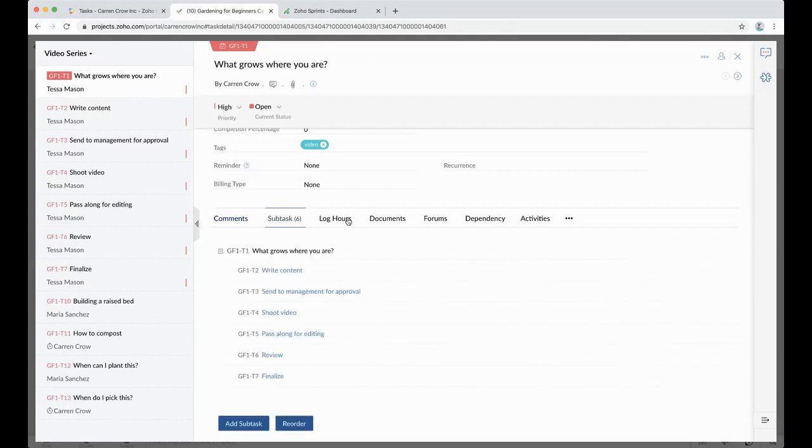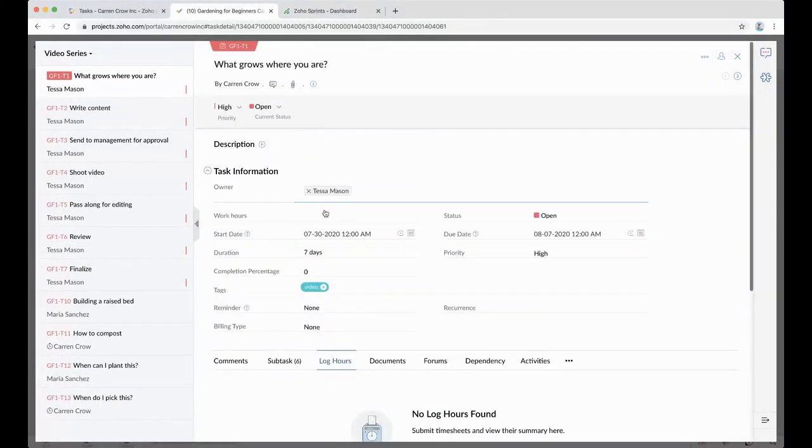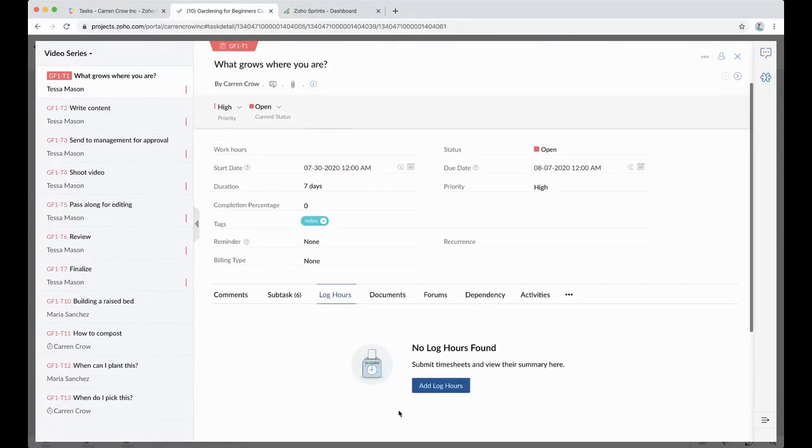And then we have our subtasks, and then we have log hours. So there are a couple of different things that we are doing. So when we have a task, you can take a look at the work hours, and then you can take a look at the log hours.